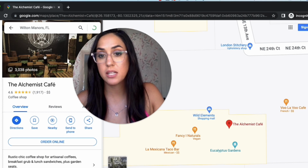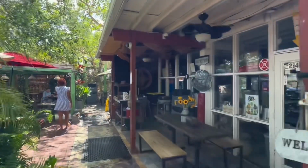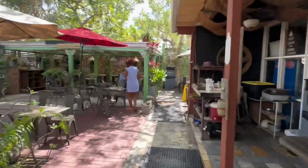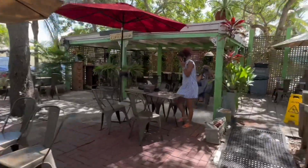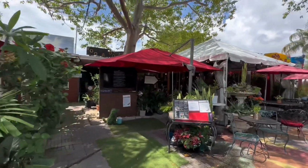The Alchemist Cafe Garden. This picture right here doesn't even do it justice. It's really nice. See, how fun is that? They have really, really good food, very popular in the area. And then Vous La Vous Cafe, they are very well known for their crepes.